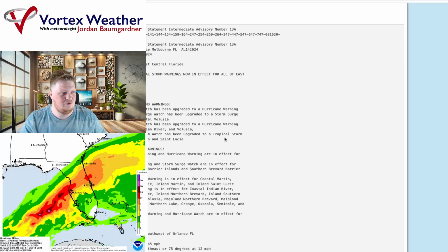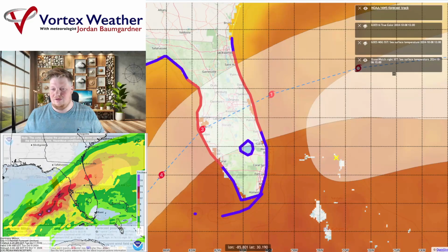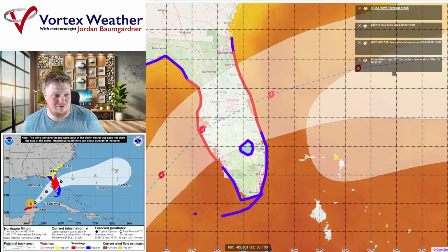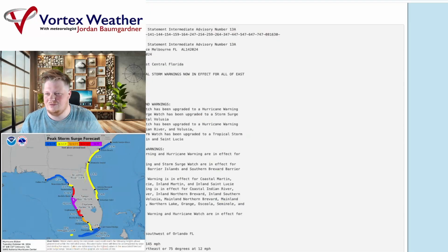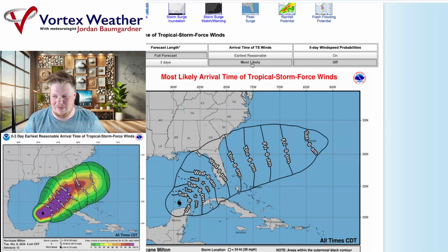Continue to heed local emergency management, local officials, obey evacuations. Definitely helps everybody involved. And continue prepping for the hurricane. Again, today's your last day. It's gonna hit. Tomorrow is probably too late to do anything. So again, as winds arrive by late tomorrow evening, if you are evacuating, you'll definitely want to be in your safe space at that time.